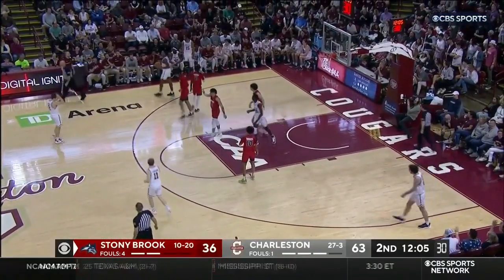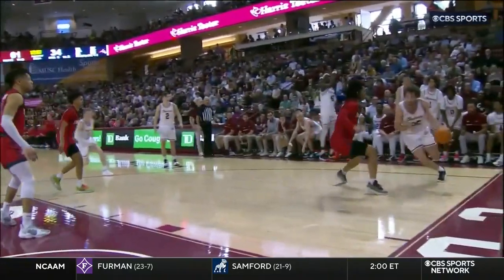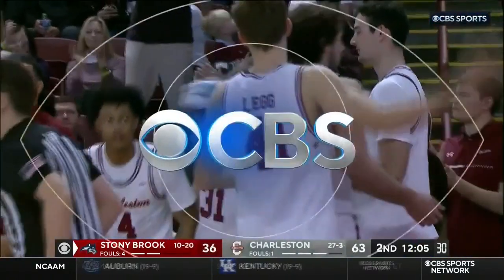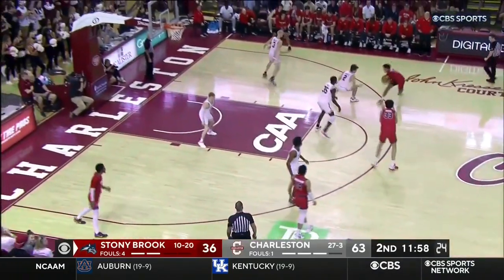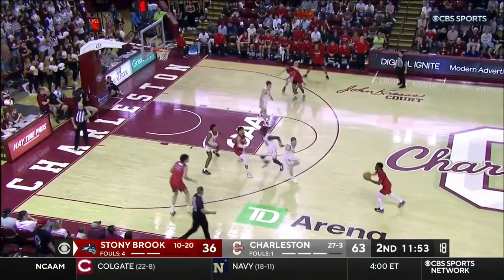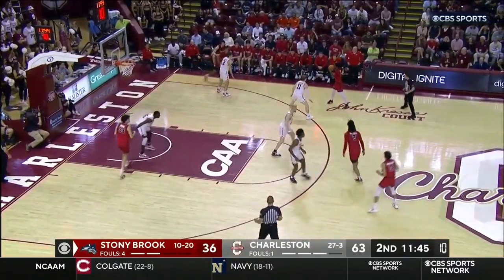And traveling is called on Horton. Policelli with the bucket on the previous possession. He's got 15. Here's another look. Off balance. Still goes in. Some days it's your day. And an ovation from this crowd. It's a 5,100 seat building. On Thursday night, they had about 6,000 and change there. It's loud. It's to capacity. They're excited. The fans are having a blast. And they really believe this special season is going to continue in a big way for the Cougars.